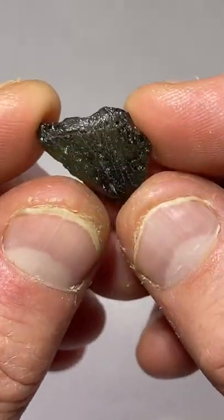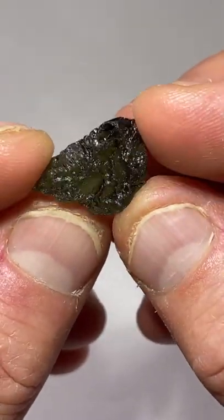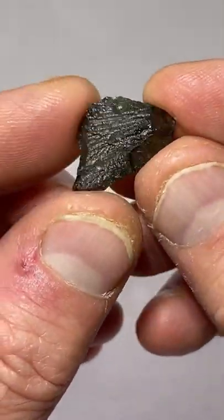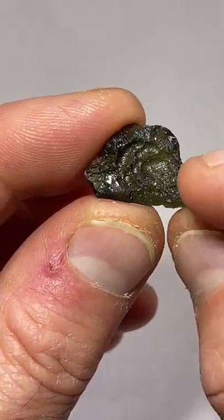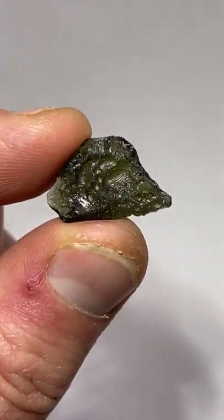So here's a raw piece. This would make a really nice cut stone. Or not, it's good. The energy isn't changed at all because of what you see and all that. Look, there's dolphins.